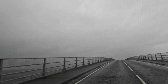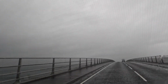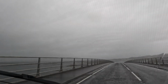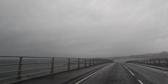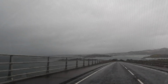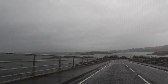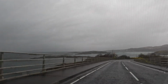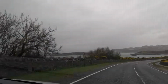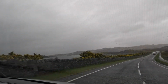I've had pretty much a day and a half over there. Seen some sights, missed a couple of sights. Would have liked to go to a couple of other places, but the weather put a dampener on those. But yeah, just a day and a half. Now going back over to the mainland. It should be landing there now. So yeah, back onto Scotland.